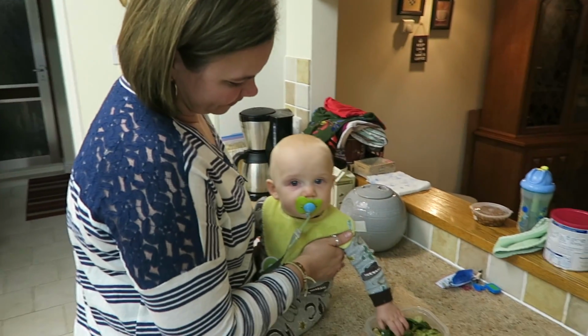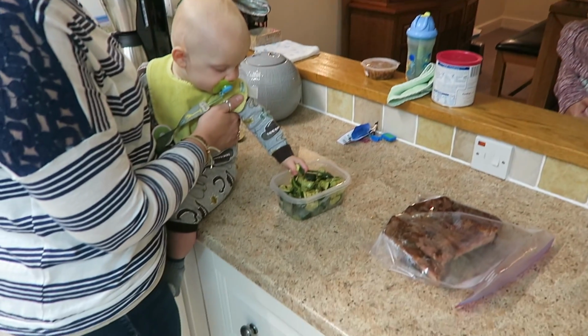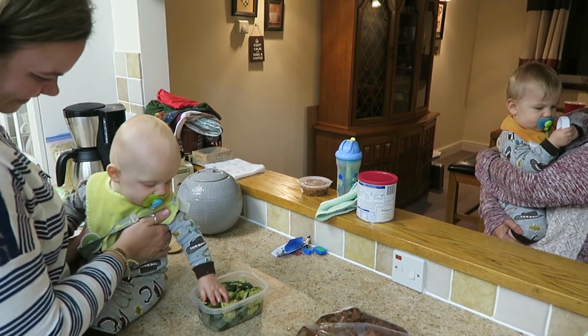And the Lances are watching these two little twins. And they're eating some veggies. Because it makes them happy. And it makes them happy, so who cares? Because he's had a little rough night, teething maybe.